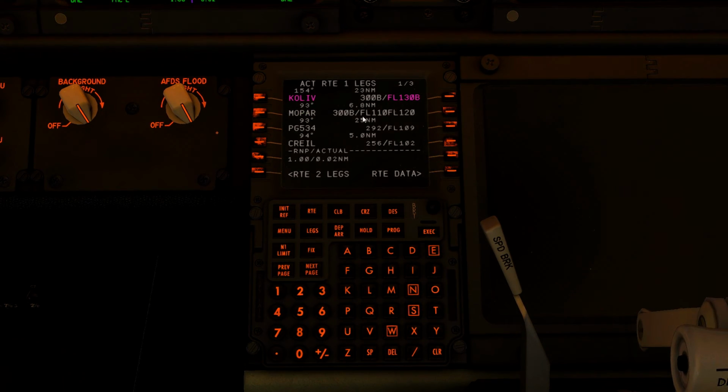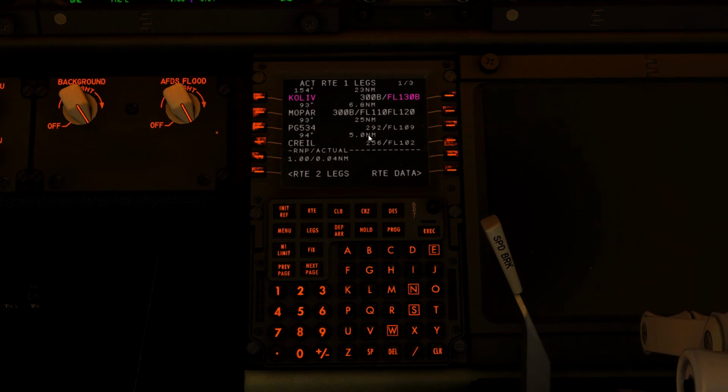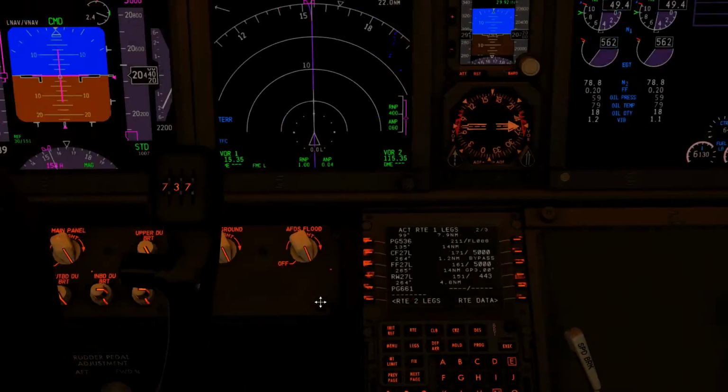Koliv flight level 130 or below, and then 11,000 between flight level 110 and 120, and then we start that descent all the way down past the Papa Golf 536, where we make that right hand turn, and then we slow down to 171 for 5,000.